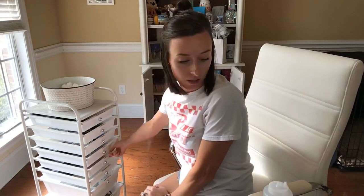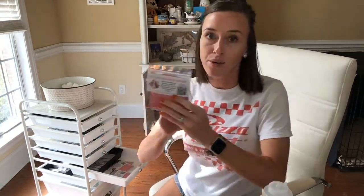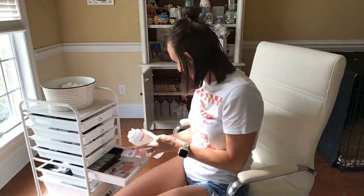Let's see. Scentsy Soak, you can use regular Ziploc bags for these. I use Mylar bags. I use one of these, so this is like one of those condiment things. I actually cut the tip off until it's pretty wide, and I put my soak in here, and that way I can just squirt the soak right into the bag, and it makes it so much quicker.